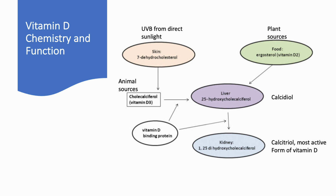Now, what does vitamin D do? Well, it increases absorption of calcium and phosphorus from the intestine, and also it releases calcium from the bone. It helps in bone formation. You cannot form bone without vitamin D, and also it decreases excretion of calcium and phosphorus in the urine, meaning you are going to get more phosphorus and calcium through the intestine, and you're going to waste less calcium and phosphorus in the urine.